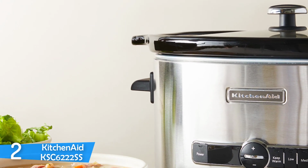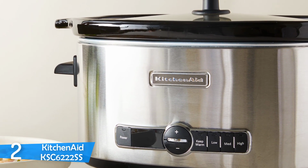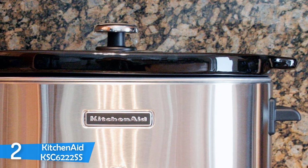I'd also like to add that the 6 quarts of storage is more than enough for cooking soups, tender meats, desserts and more, and when we add the fact that you'll be given a chance to program the slow cooker for a specific cooking time of up to 24 hours, I think you simply can't ask for more from a slow cooker.